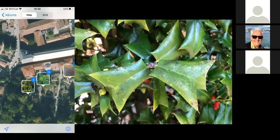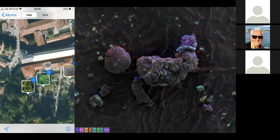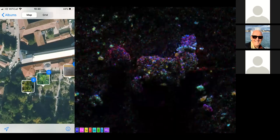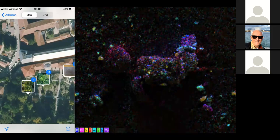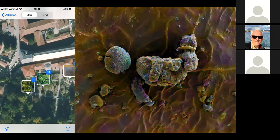Outside on the ilex, again, you can see highly coated bits of crud. There's a pollen grain there. And a mixture here of oxygen and calcium, silica, carbon. It's got magnesium, phosphorus. And then my version based on the original data.